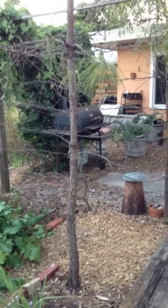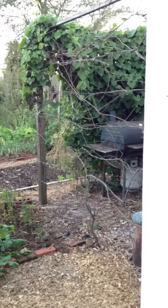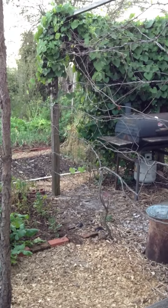Sorry about the autofocus on this. Here's a trellis, more appropriately called a grape arbor. It does have muscadine grapes growing up on it.